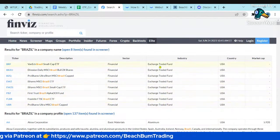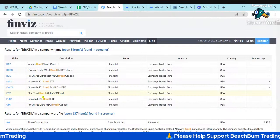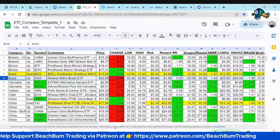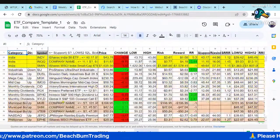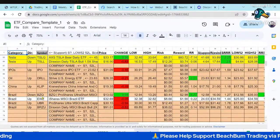So here's a whole list of exchange traded funds related to Brazil. So I see, okay, here's one that's short. Here's a couple that are ultras, so that tells me they're leveraged. So those caught my interest, so I did the research on those in the research tab of our Google Sheet. So again, this is my process of how to identify various ETFs on various topics.